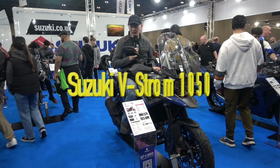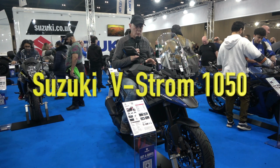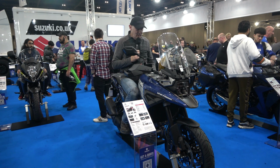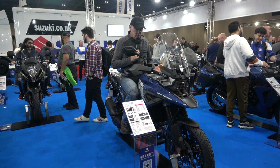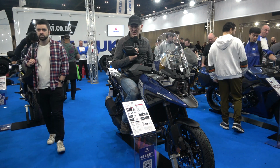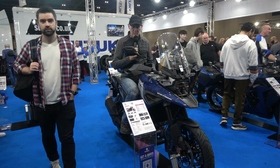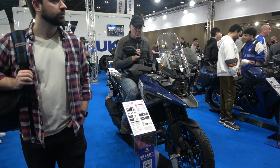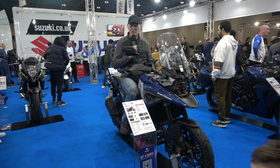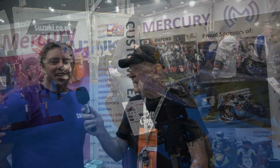So this is the little brother, or the standard road-going version of the DE, and it feels and looks, to be fair, very similar, except the colour is just blue, and it's a very nice blue. But yeah, I'm very intrigued, and I'd really like to have a ride on one. So there you go.